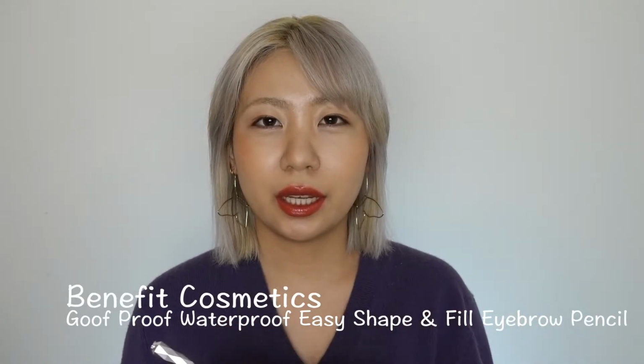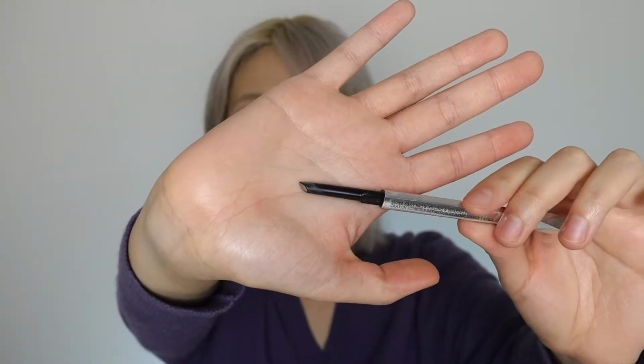Next item is the Benefit Goof Proof Brow Pencil. In my last update, I just had the tiniest bit left, like less than half a centimeter, I would say. It's very, very little. And of course, I have completely used it up. I have to mention that even with the tiniest bit left, it lasted me quite a few uses. Since my last update, I thought I was going to use it up in just 1 or 2 uses, but I didn't keep track, but it was definitely way more than just 1 or 2 uses.